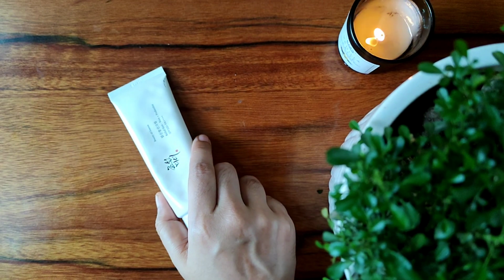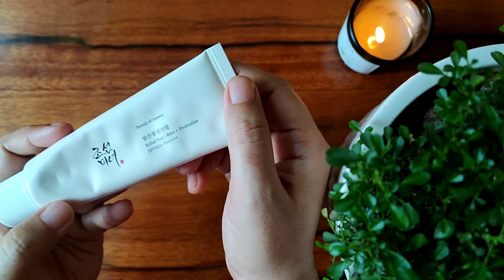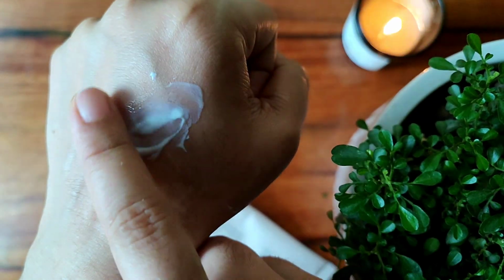For morning routine, I have some Jugaru option. The first Jugaru is this sunscreen from BOJ, Beauty of Joseon. If you follow two fingers rule and you have oily to combination skin, you don't need any moisturizer. It's lightweight but it's moisturizing. It gives your skin a subtle glow, which I like.